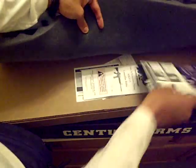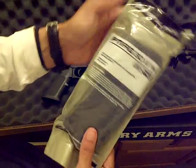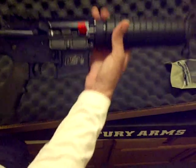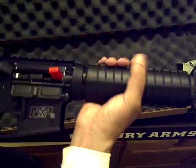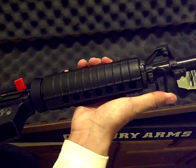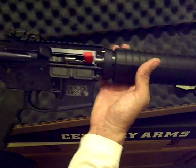Other stuff. Anyways, so 30 round mag, P-mag or Magpul P-mag. So I got this with it, and there you go. Comes with a front sight post here. This handle here, this loop thing, I don't even know the name of some of this. Looks very similar to the Reticle. Of course it would be. It's just an AR15.